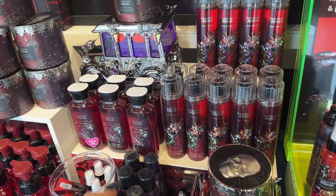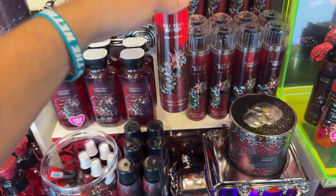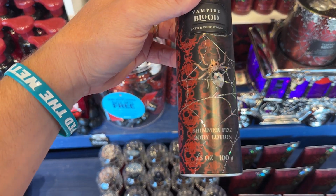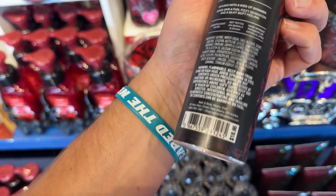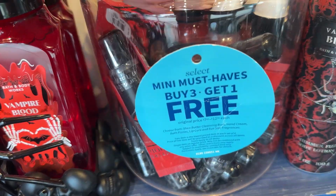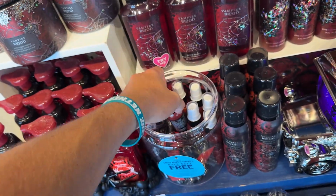Love it. We got the fragrance mist here. Love this design. Very holographic. I am not hating that. Love the holograms. Shimmer Fizz body lotion. I have no idea what that is, but it sounds like an adventure. $19. Mini must haves. Buy three, get one free. We have Diamond Shimmer Mist for $10.